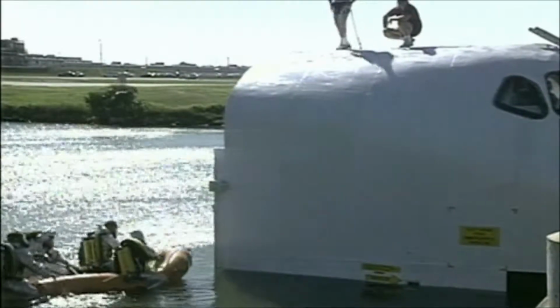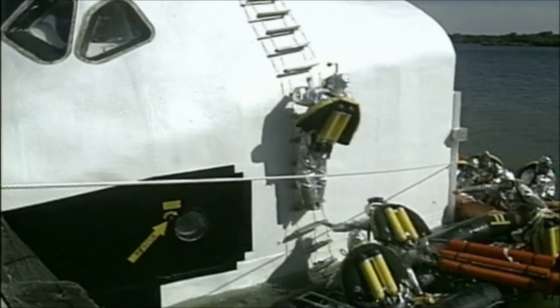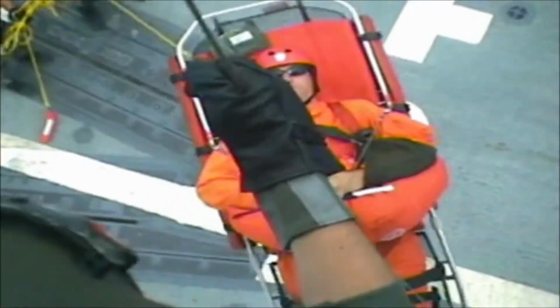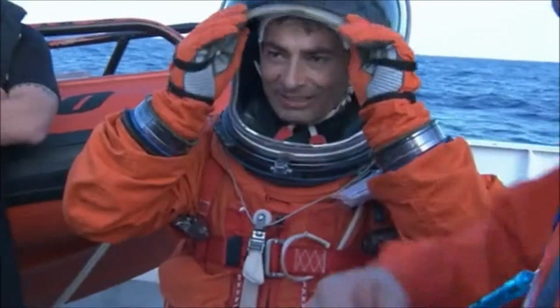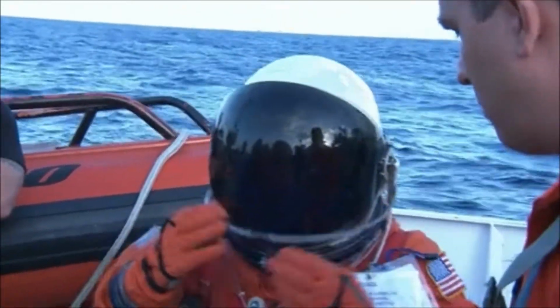NASA has a way of, when they're preparing for missions and they're asking for our help in training, that they set up some very interesting scenarios for us to deal with. Some of them have been where they would put the shuttle cockpit mock-up in a swamp, and we would have to deal with that. Hoisting astronauts from the ocean is quite a bit different from picking up stranded boaters. The comparison is that an astronaut, you know, they wear those big orange suits.